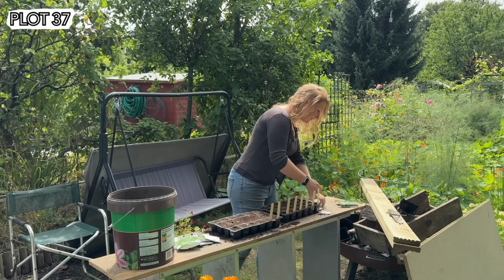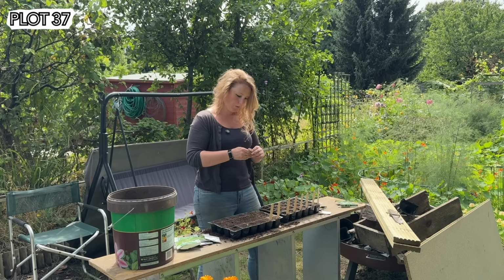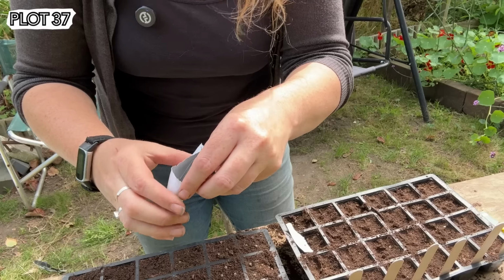Nice. Now for a little bit of excitement. Are you ready for the beef and onion crisps? I am. Look at these.